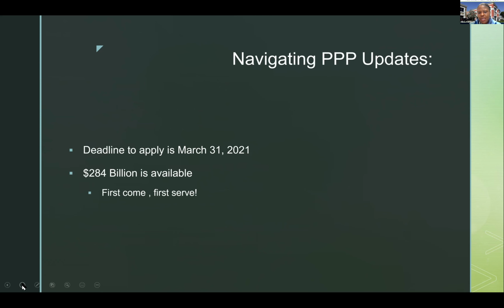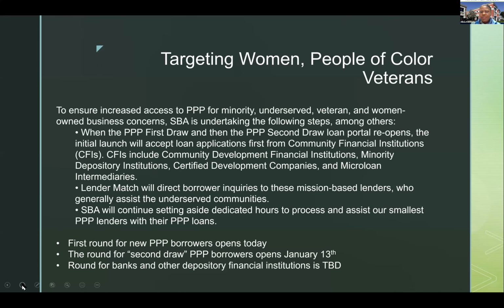So now to talk about PPP, the Paycheck Protection Program. The deadline to apply is March 31, 2021. It is first come, first served based on the amount of funds that are allocated, $284 billion. One of the things that the act did is target women and people of color in underserved communities and veterans to try and make sure that what happened in the previous rollout of the Paycheck Protection Program does not happen in this rollout. So to open up the Paycheck Protection Program for new PPP borrowers, the window opened today for the small business to be able to apply and have their application submitted for the Paycheck Protection Program.